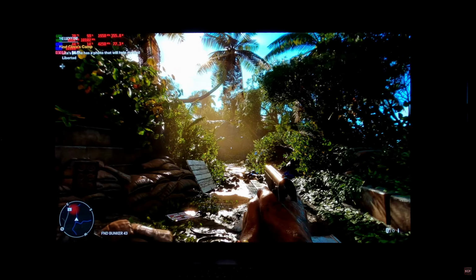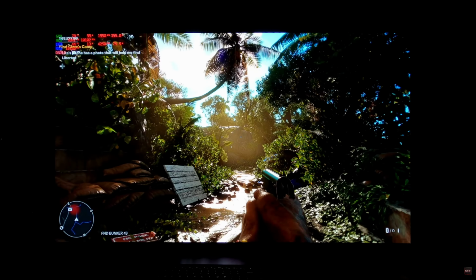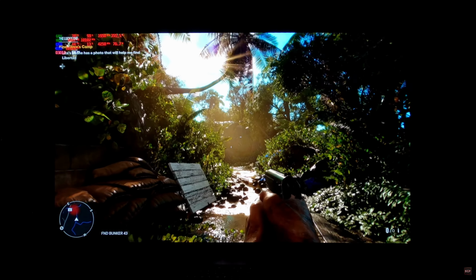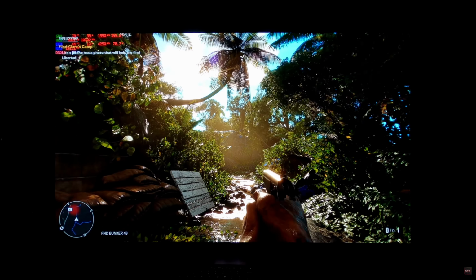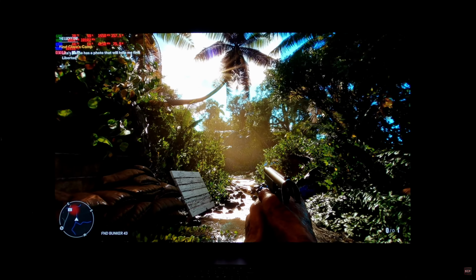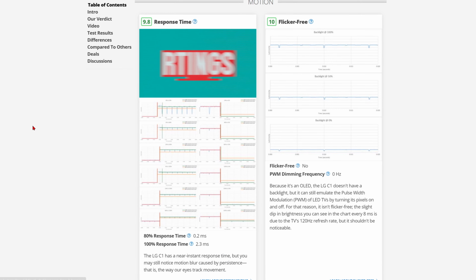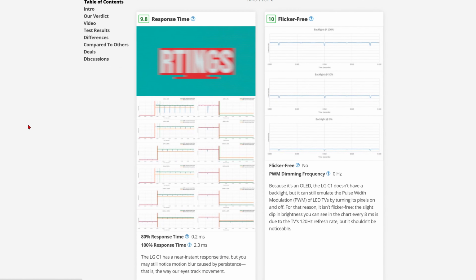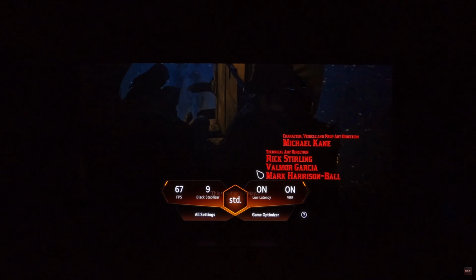Similarly, because of the C1's self-emissive nature, it has super fast pixel response times as well. There is no need for a backlight to illuminate the pixels, which eliminates delayed pixel response, resulting in no smudging or smearing during gameplay. The response time for the C1 is rated at between 1 and 2 milliseconds, which is insane.